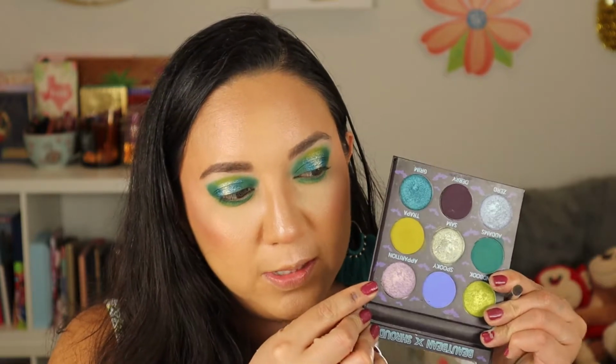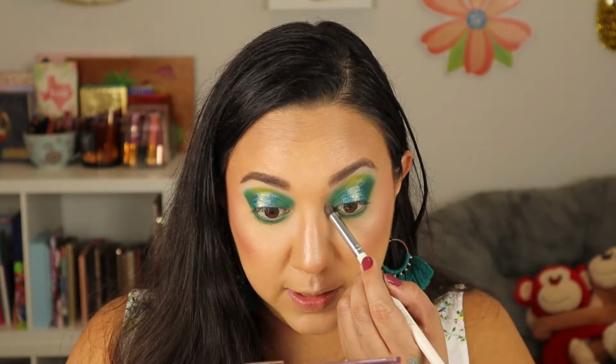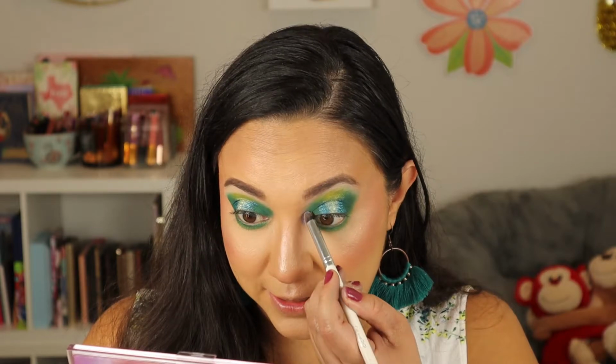It just might be, but I think I want to go with Apparition, or do I want to go with Zero? I think I want to go in with Apparition in the inner corner. So I'm going to pick it up, this pencil brush, but I am going to wet it because I want it to be super high shine, but I just wanted to do something a little different. Woo, I love that. Adds a little bit of lavender to the look.